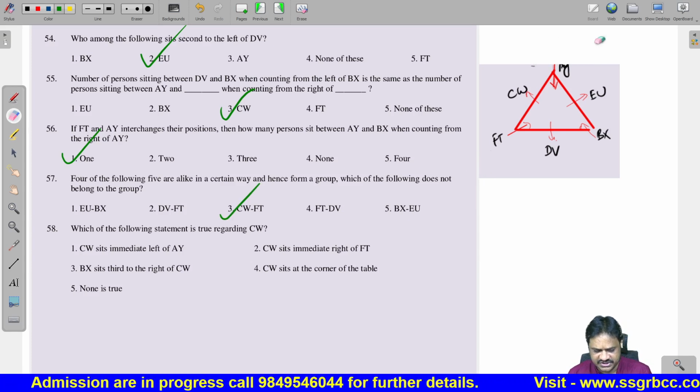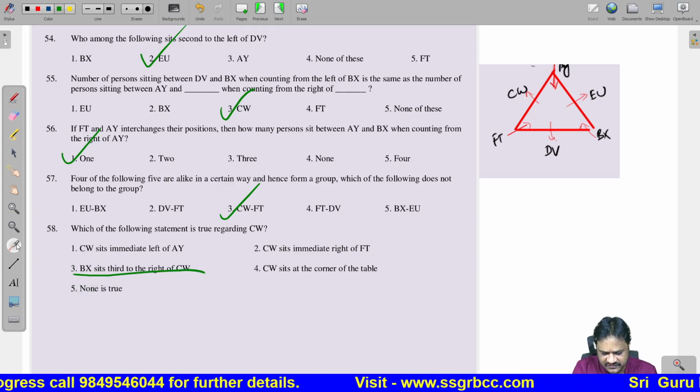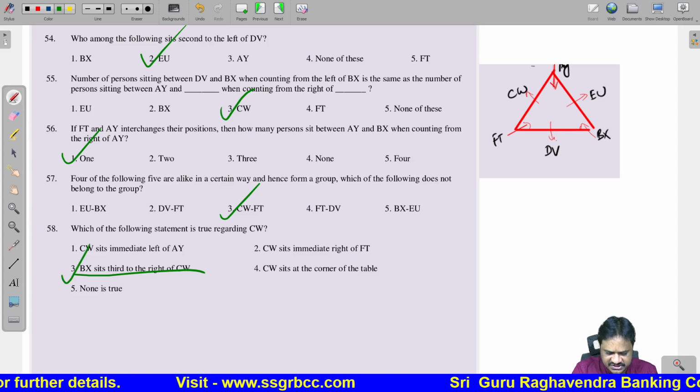Next, which is true regarding CW? BX sits third to the right of CW. CW first, second, third BX. So third one is definitely correct.